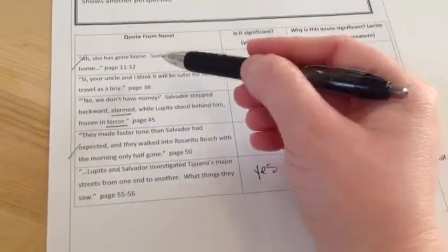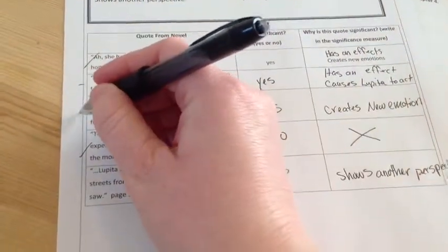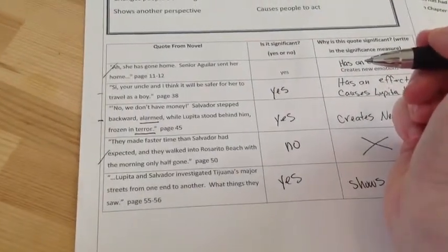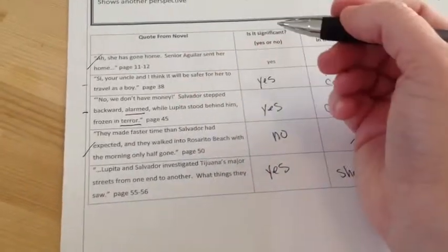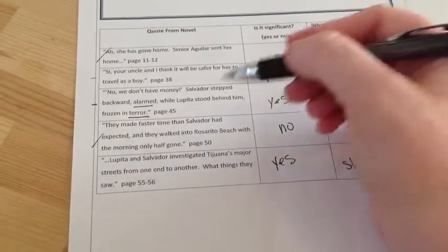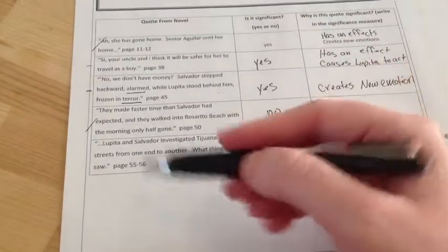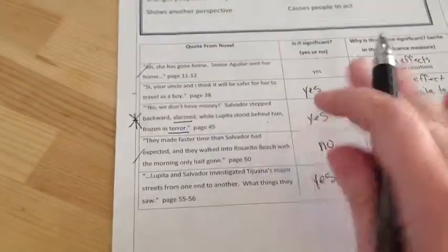Dressing as a boy, but this does kind of have, we see some effects in chapter 4, so it could be this. It could also be the fact that they got robbed. That kind of follows them. It's going to follow them throughout the whole novel, so there's plenty of effects we could list or identify for this quote. And then Lupita and Salvador investigating Tijuana. There are a lot of effects of this, but it doesn't really carry with them throughout the novel. So at this point, I'm going to say that when they got robbed, that's the most significant event, and we can see a lot of those effects in chapter 4.